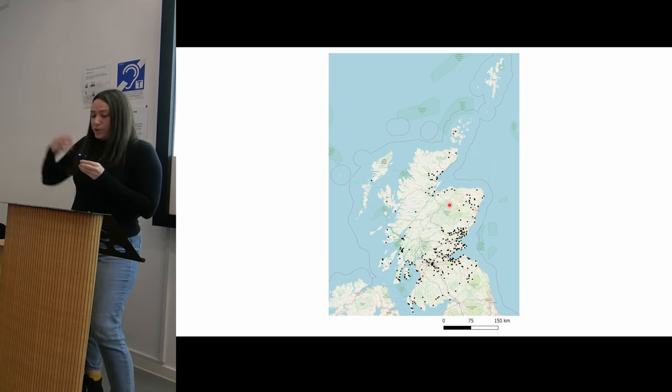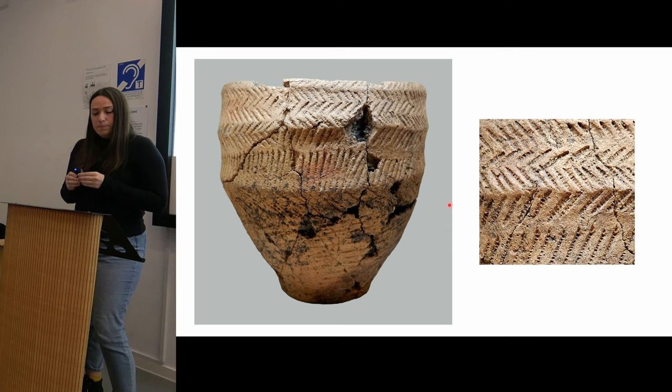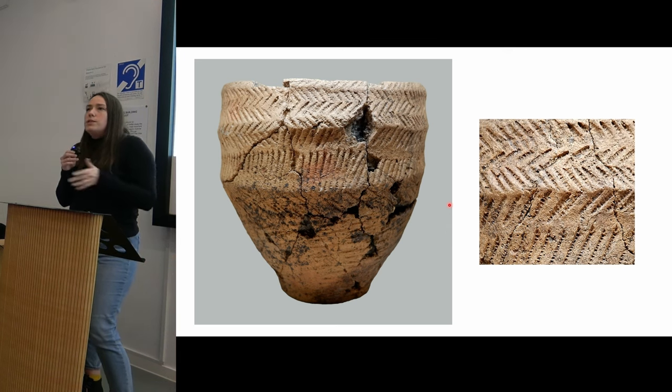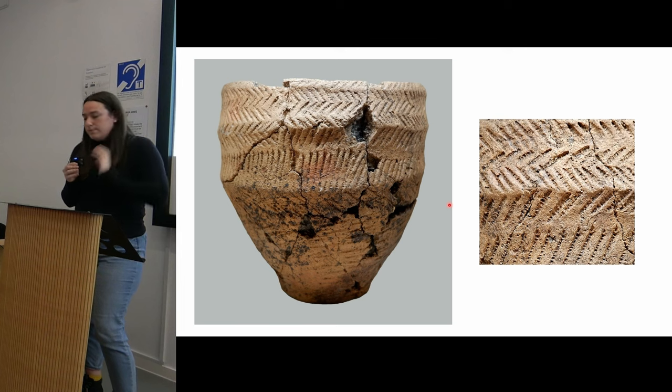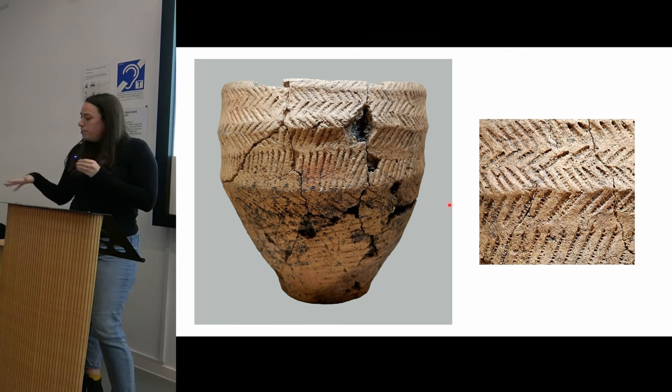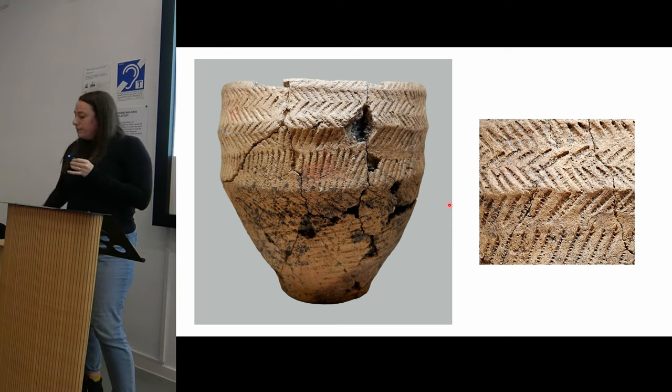Now, according to what I said about the typologies and so on, when looking at our food vessel from Kirkcaldy, my aim was to try and situate it within the corpus by looking for these links between our vessel, the different attributes of our vessel, and vessels from across Scotland. And I'm going to illustrate it with some examples based specifically on the vessel form and decoration.